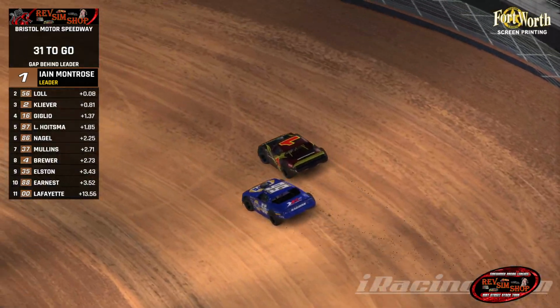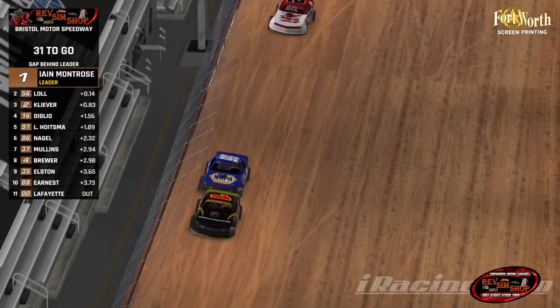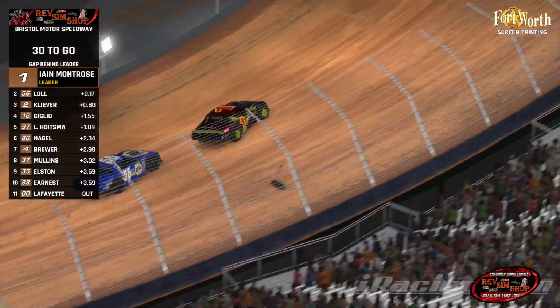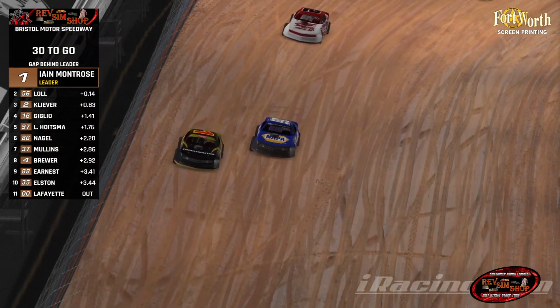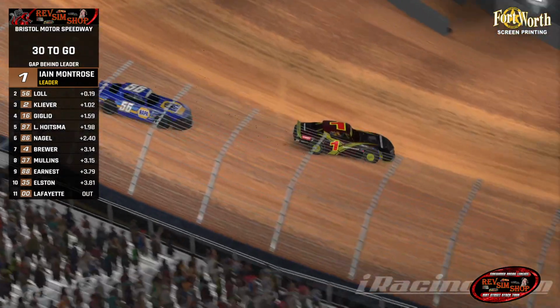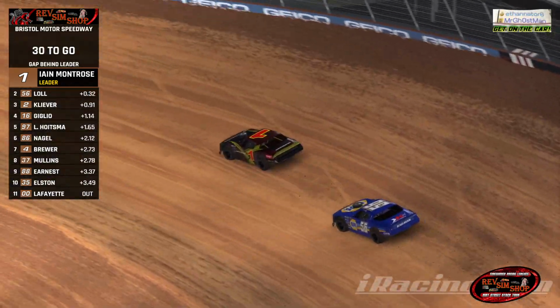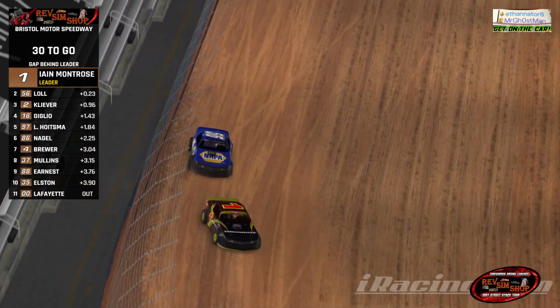Now Hayden slides to the inside of Montrose, taps his left rear. No harm, no foul in dirt racing. Carry on. I wonder if that's Montrose putting a block on. It's hard to tell in dirt. I don't know if his normal line is there or if he was trying to close the door on Hayden getting to his inside.